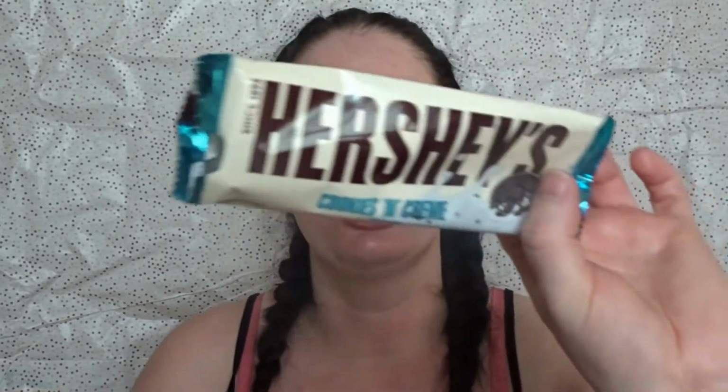Oh my god guys, I need to share this with you. I am absolutely in love with these chocolate bars at the minute, the Hershey bars. Oh my god, cookies and cream. If you haven't tried them, they're amazing.